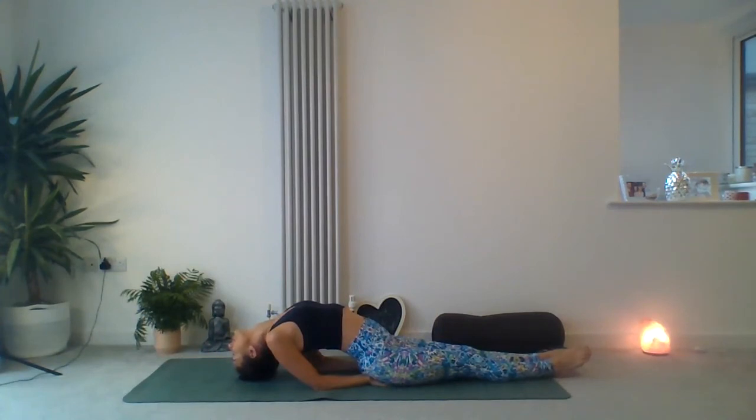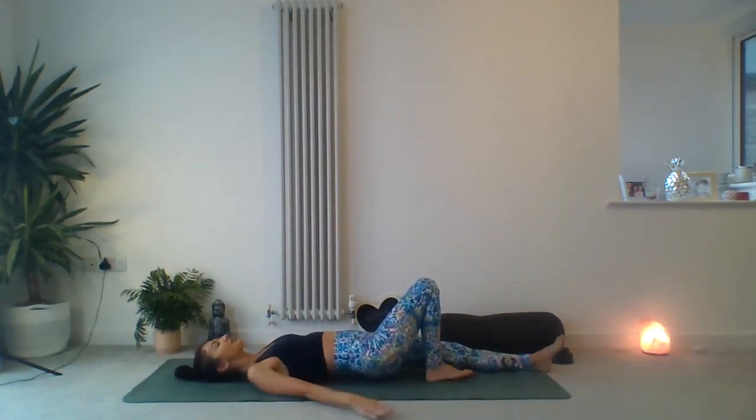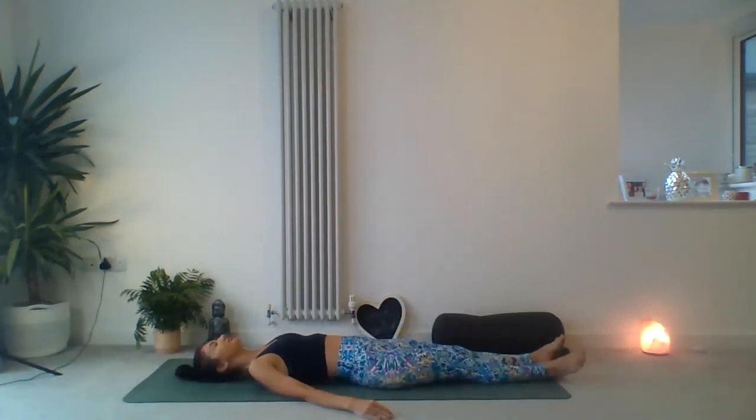Opening across the chest, opening through the Vishudda, through the throat, counterposing the sequence that we just did. Breathing here. And release the head, release the spine back down. Take the hands out from under the hips.